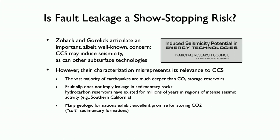So they articulated an important but also well-known concern, and that is CCS, as many other strategies or many other subsurface technologies, can induce seismicity. But their characterization was, in our opinion, a big misrepresentation of how it would actually be relevant to CCS. For the most part, because having fault slip doesn't mean that the fluids will leak. And one good counterexample is all the oil and gas reservoirs in California, a highly active tectonic region where the buoyant fluids have stayed in place for millions of years.